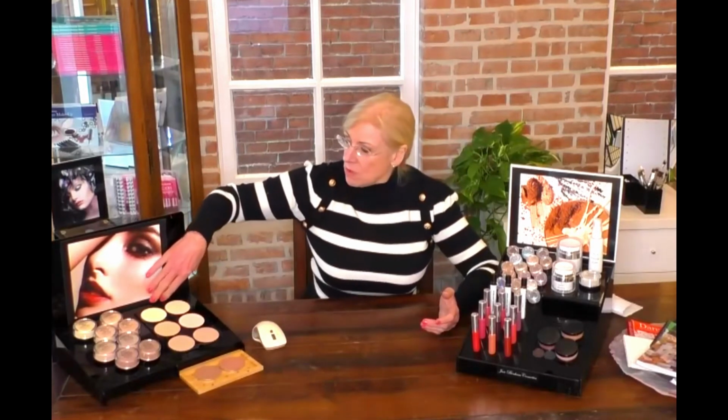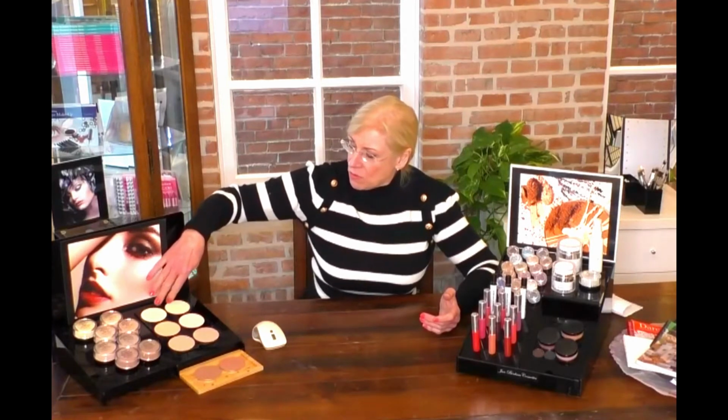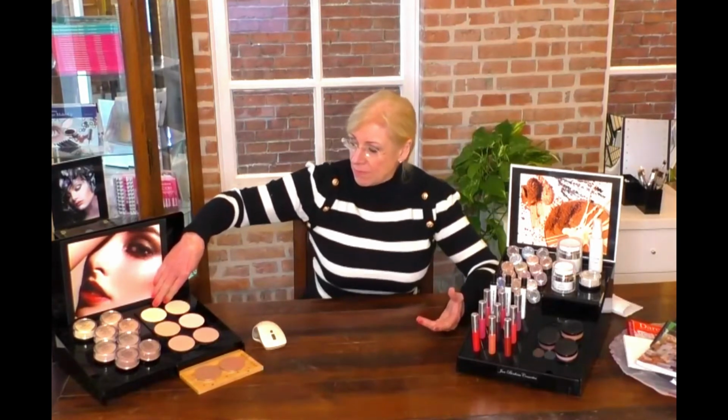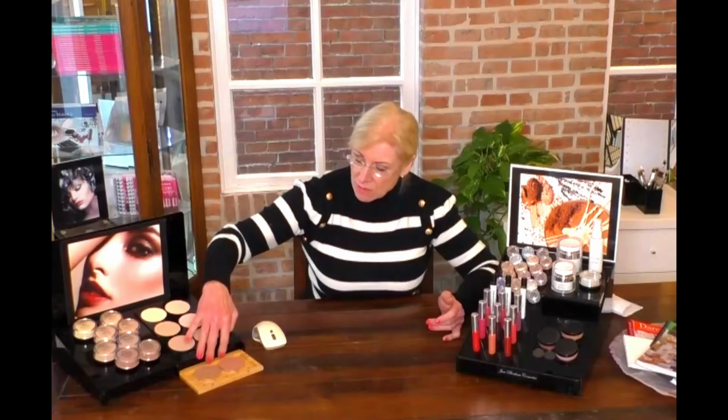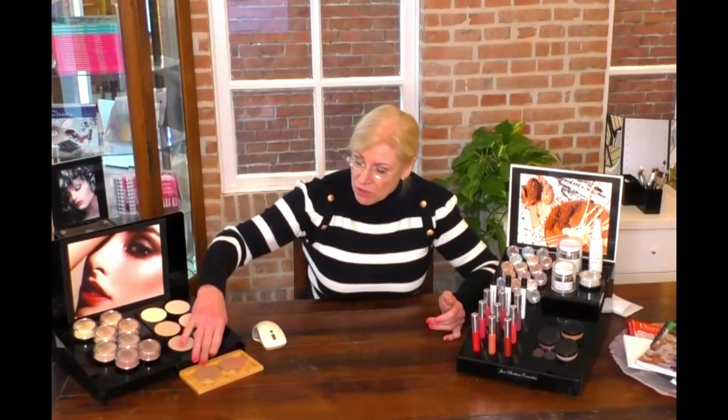So in order to cover those bases, we have something called fawn and sunny, and these are both good for people who have a warm undertone skin. And then as we get deeper, these deeper colours are a combination of warm and cool. For example, the deepest colours that we carry here are terracotta and warm sand. So this has a yellow undertone and this has a red undertone.